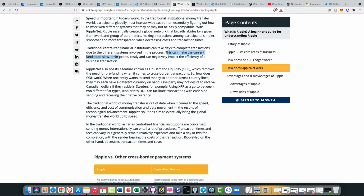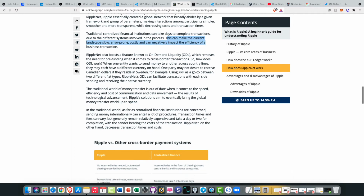So this can make the current landscape slow, error-prone, costly, and can negatively impact the efficiency of a business transaction. So Ripplenet also boasts a feature known as on-demand liquidity, which removes the need for pre-funding when it comes to cross-border transactions. So how does ODL, or on-demand liquidity, work?